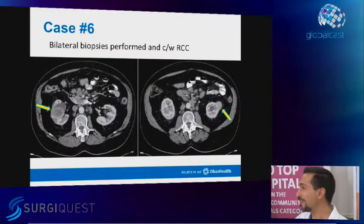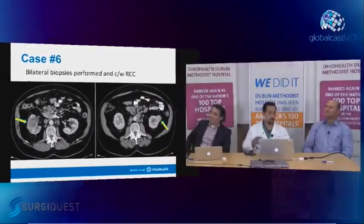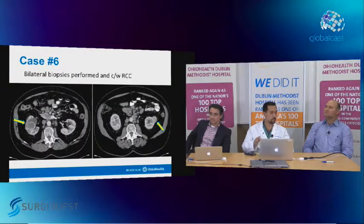So now you've got to do something. So Jim, what would you do in this situation, both in terms of how you would approach these tumors, but also would you stage them? Which would you do first? Which would you do second? Would you do a nephrectomy on the right, partial on the left? Which one first? Which one second?